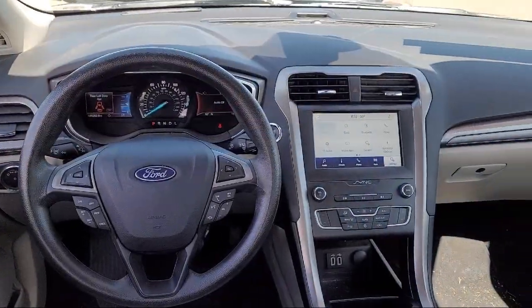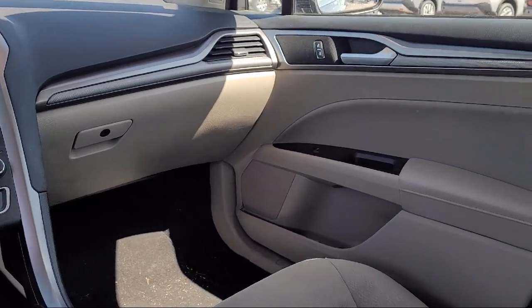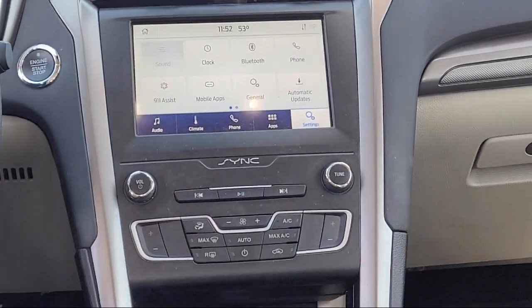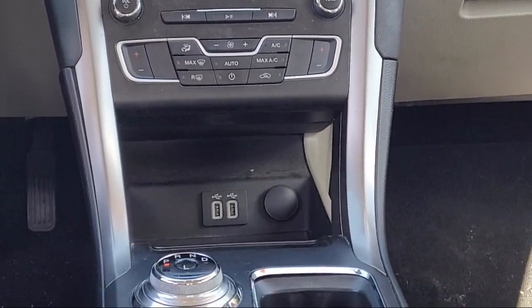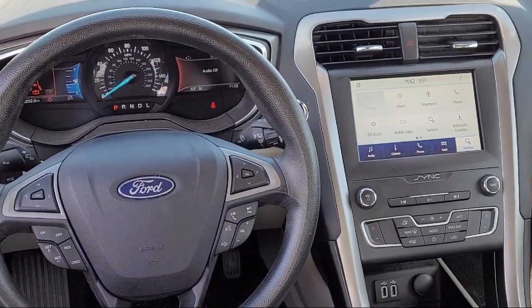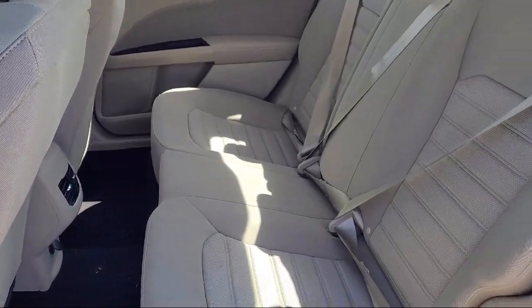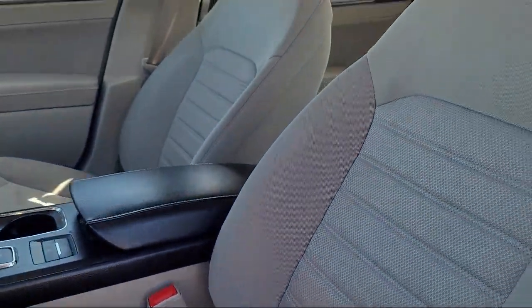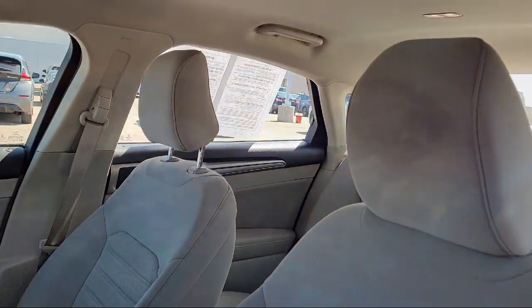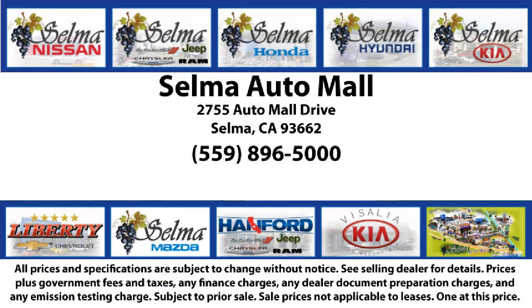Since 1989, the Selma Auto Mall has been providing outstanding service to the Central Valley. The massive Selma Auto Mall is the largest auto mall from the Sacramento area down to Los Angeles and has been a recognized leader in the National Automotive News magazine and many trade publications. With over 40 awards collectively between the dealerships, the Selma Auto Mall has proven that when it comes to buying a car, there's no better place than right here.